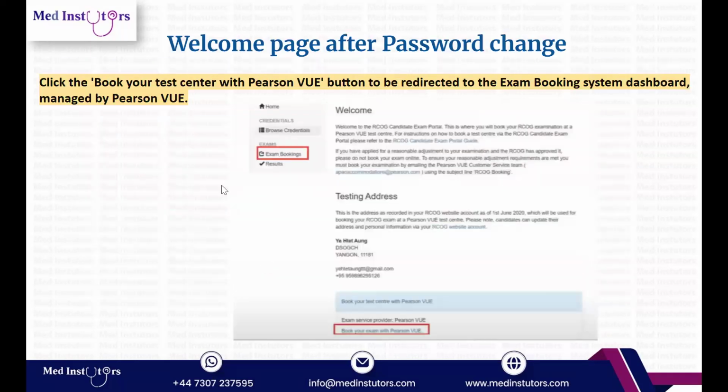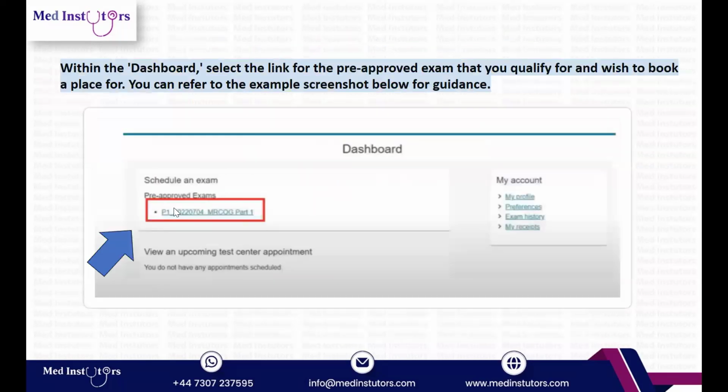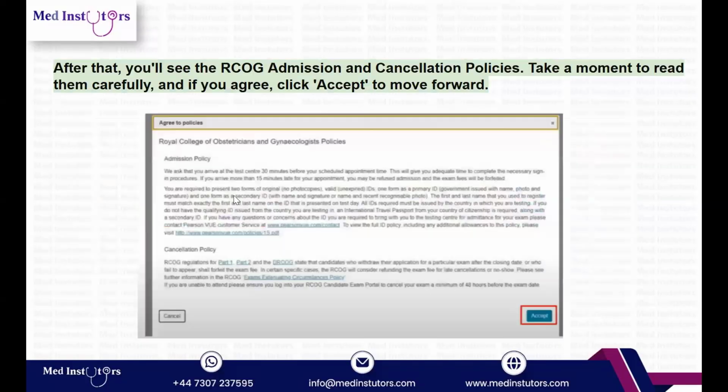And once you click on the exam bookings, they will show you the pre-approved exams, and this part would be shown only to those candidates whose eligibility has been approved and who have successfully submitted the expression of interest. So if you have successfully done these two steps, then only you will see this pre-approved exam on your portal. Okay, so the next step is you need to click here. Then if you have time, you can read these. Otherwise, you can simply go and accept the terms and conditions.